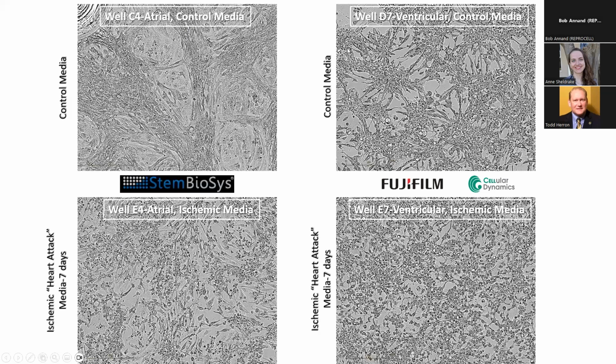look good. Similarly, on the ventricular cells in the control media, they look good. The cells are rod-shaped and function normally. However, after 7 days of treatment with the ischemic heart attack media, the ventricular myocytes also begin to look very sick.